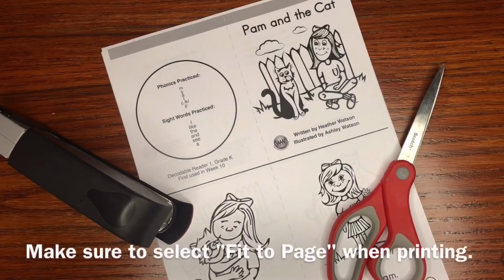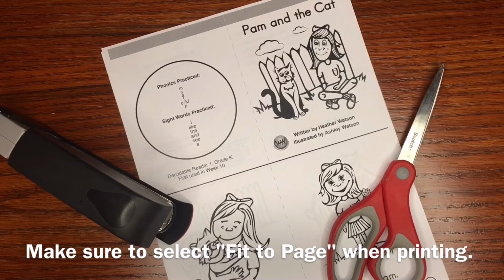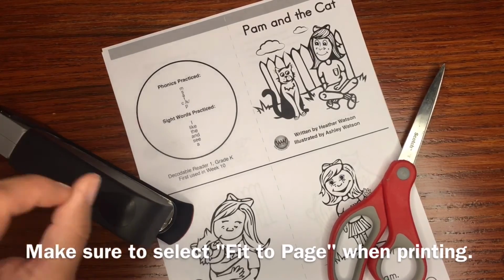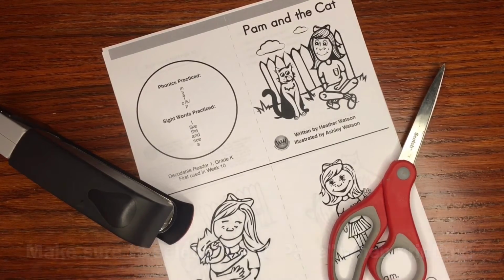Real quickly, I'm going to show you how you would assemble one of the decodable readers. Here I've got my stapler and my scissors, but if you have a paper cutter, it's definitely easier to do it that way. The first thing I want to tip you off on is when you do print these, always click the fit to page option on the PDF, because if you don't, some of the pages may be a little smaller at the top and some may be a little bit bigger, which makes for a not as pretty book. So make sure you click that fit to page option before you print it, so all of the pages will be the exact same size and they'll look better when you assemble them together.